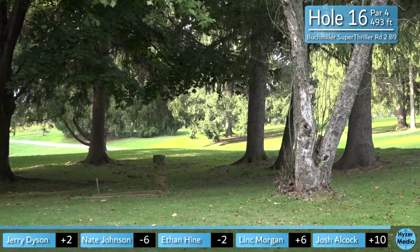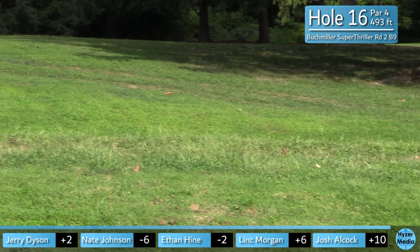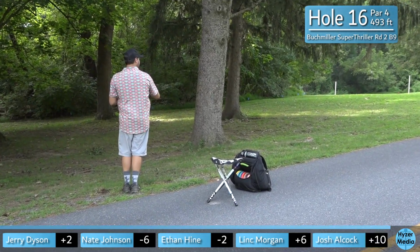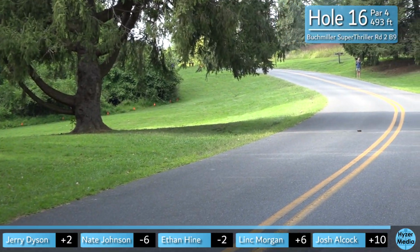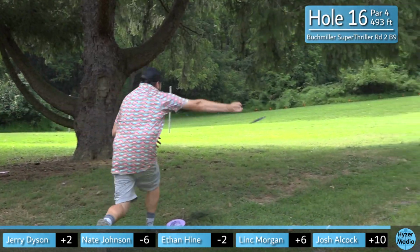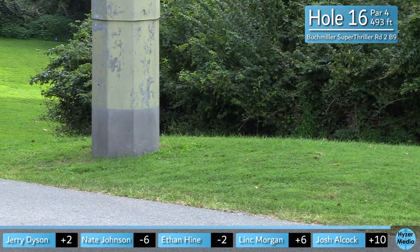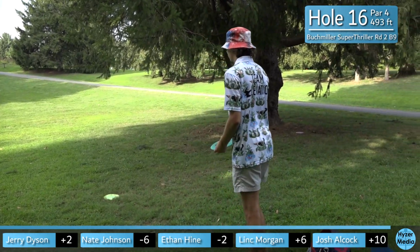Oh, jeez. And that's just a grip block from Josh. He said it himself. And that, unfortunately, is across the road and out of bounds. Definitely going to make this hole a little bit harder. I'm surprised Josh doesn't go with the forehand there. He's got a really, really good forehand. Yeah, he does. I think it's just one of those things of, you know, he knows what he did in practice and is going to stick with that, which I do respect, but unfortunately this time did not pay off.